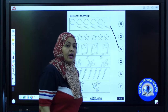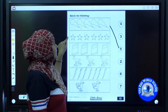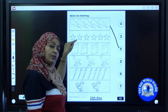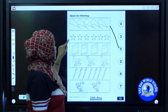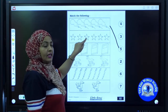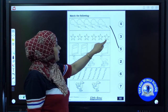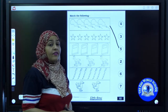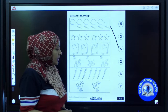Have you done? Now come to the next set, which is of stars. In this set, you can see the stars. Now we will count the stars. Okay, now let's count with me. 1, 2, 3, 4, 5, 6. Here we have 6 stars. So we have to find number 6.